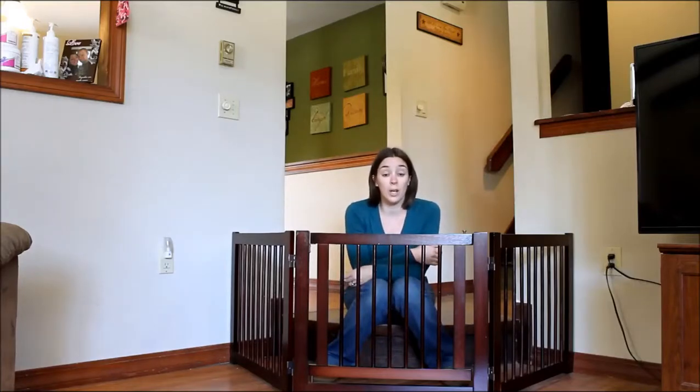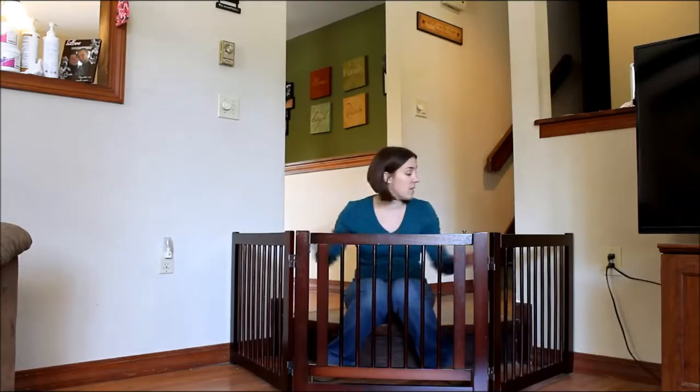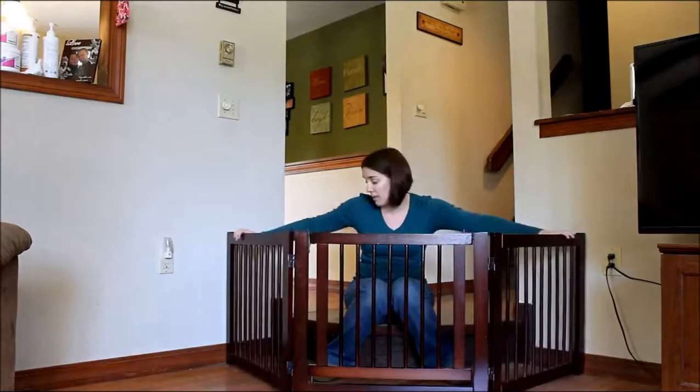If you have a larger dog like a Great Dane or a St. Bernard, they might be able to step over this gate without even a lot of work to jump over it. So that's something to think about. How strong is your dog? This gate does not attach to anything. It's open on both ends. It's loose on both ends.